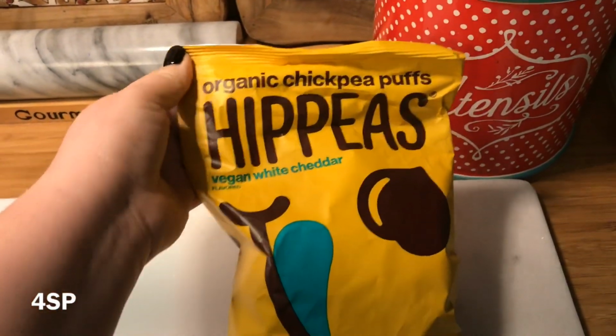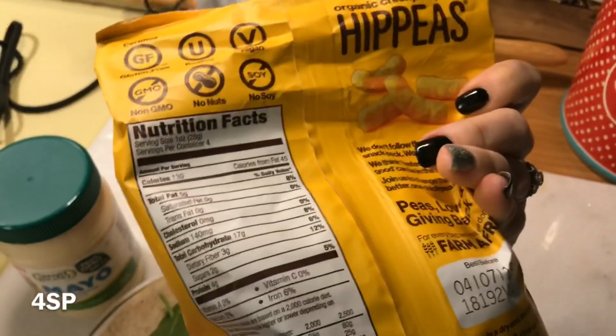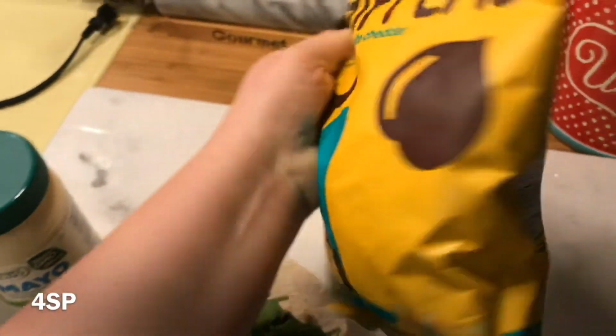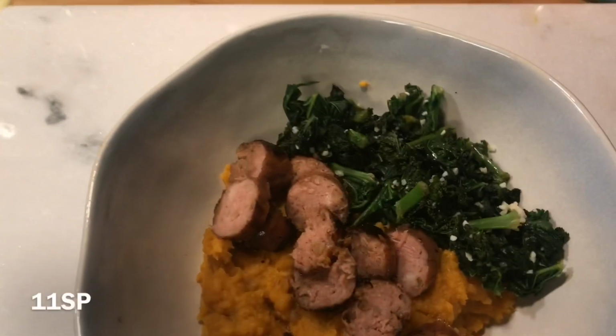And then I had these. Y'all, don't eat these. These are delicious. They're 4 Smartpoints for a serving. They're so good. They're dairy-free, vegan, soy-free, basically all the healthy. So good. And then here is my dinner.